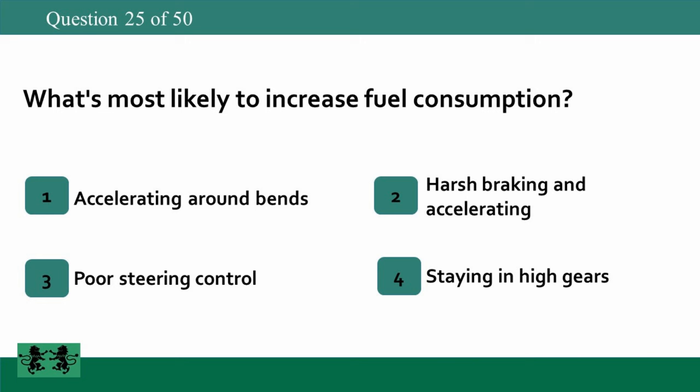What's most likely to increase fuel consumption? 1. Accelerating around bends. 2. Harsh braking and accelerating. 3. Poor steering control. 4. Staying in high gears. The answer is 2. Harsh braking and accelerating.